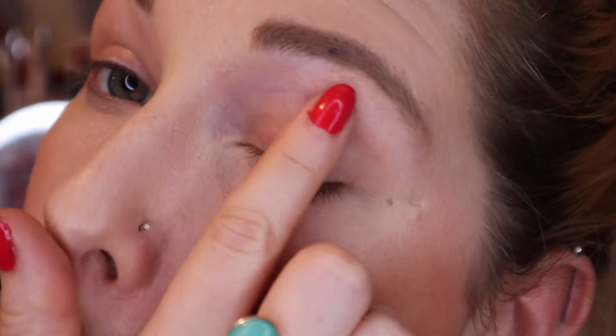I do have a creamy eye product to try. Maybe I'll try a little bit of this Kosas as a primer to kind of even out the tone of my eyelid before I go in with the cream. That might be a lot.